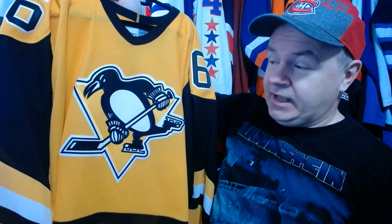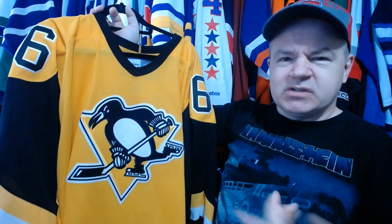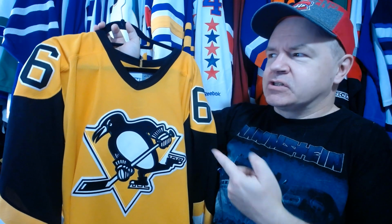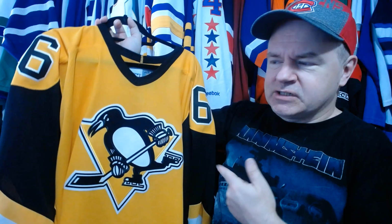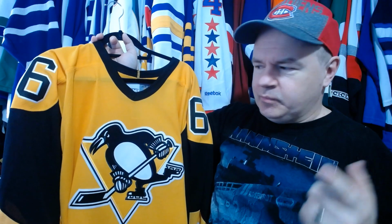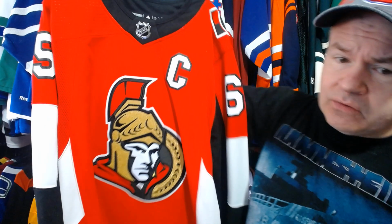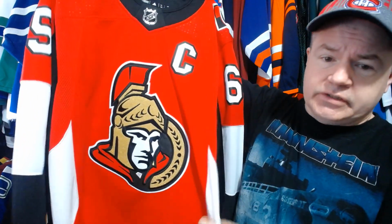So if you want to get conversations started, you're wearing this one, somebody will ask you about it, because it's a pretty decent jersey. And I could understand if people don't know that this was kind of the first third jersey. I'm thinking back, like NHL uniforms that I go through. This was kind of one of the first ever. It's not officially a third jersey, but it is, because they wore three jerseys during at least a couple of seasons there: white, yellow, and black. So, not too bad.